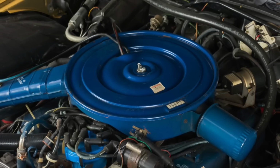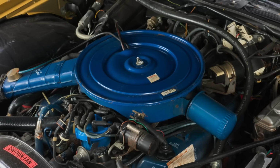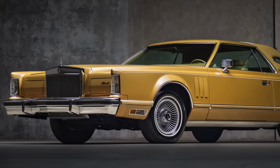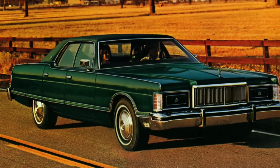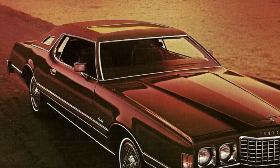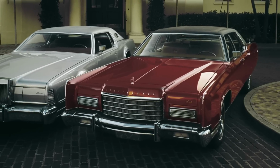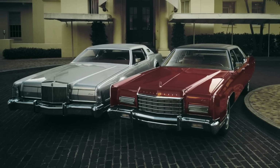Even during its last year as a Lincoln engine option, 1978, it managed to produce 210 horsepower, and a great for its day, 367 pound-feet of torque. The 460 V8 propelled the biggest Lincolns, Mercurys, and Fords of the 1970s. It proved to be the perfect engine for Ford's luxurious Thunderbird and Lincoln's larger models, which increased in weight during the 1970s. The 460 V8 provided great low-end torque and ultra-smooth acceleration.